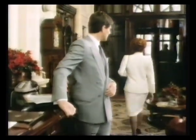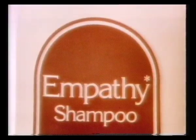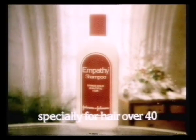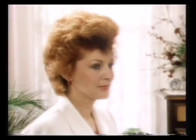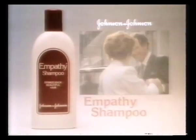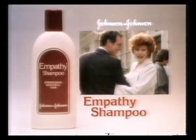Beautiful hair. I wonder how old she is. Over 40, and proud of it. There's no age limit to looking good. Now there's Empathy Shampoo from Johnson & Johnson, a shampoo specially created for hair over 40. You'll notice the difference immediately. Empathy actually helps reduce breaking, brings back body, leaves hair shiny, looking full of life. Try Empathy Shampoo from Johnson & Johnson. Now there's no age limit to looking good.